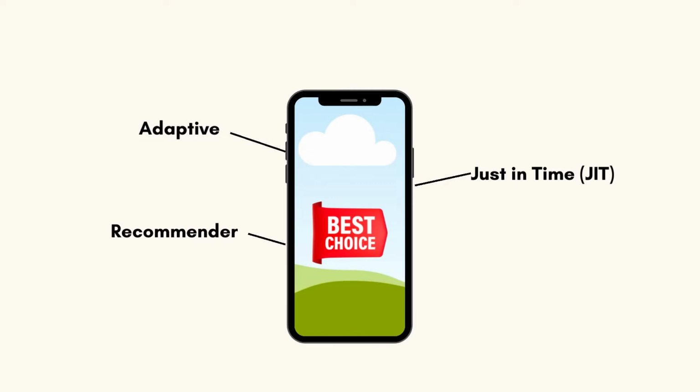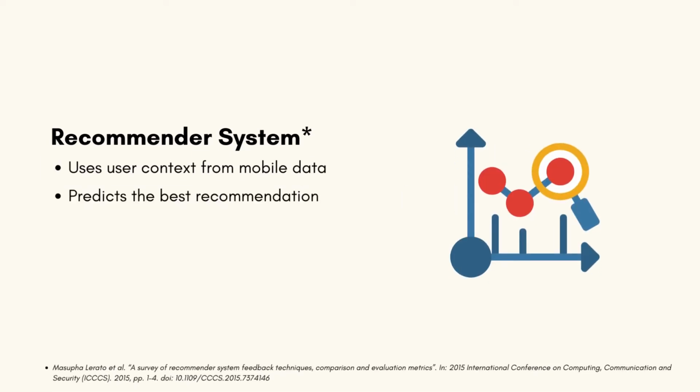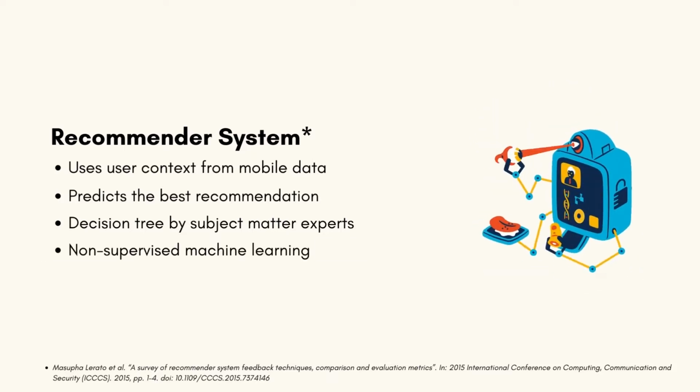Lastly, the recommender algorithm is the engine that determines the best suggestion. Let's see how it works. It uses mobile context data to create a prediction on what recommendation it thinks will work best. This is reinforced by decisions from subject matter experts. However, its greatest strength is its non-supervised machine learning component, which uses a pre-existing corpus of data.